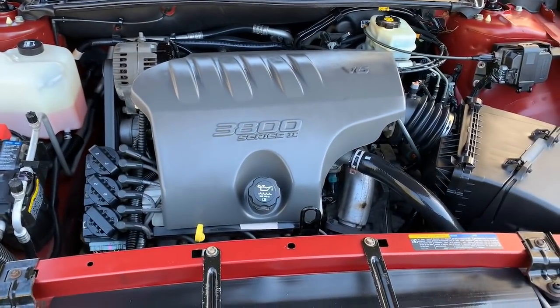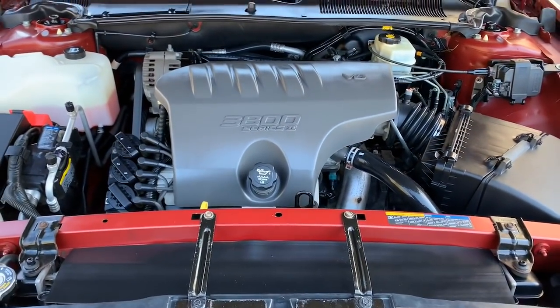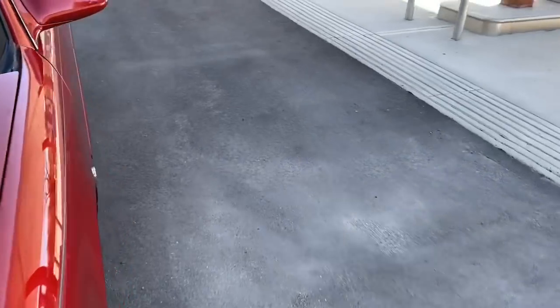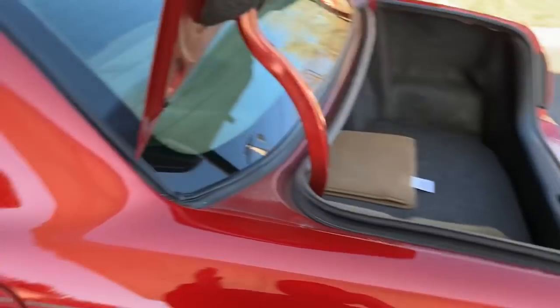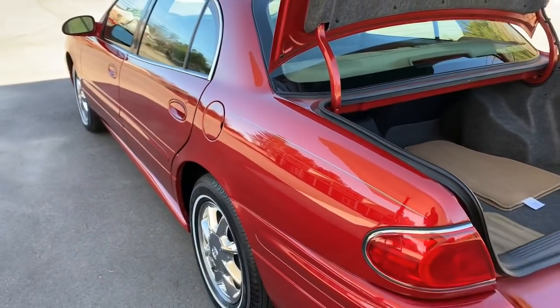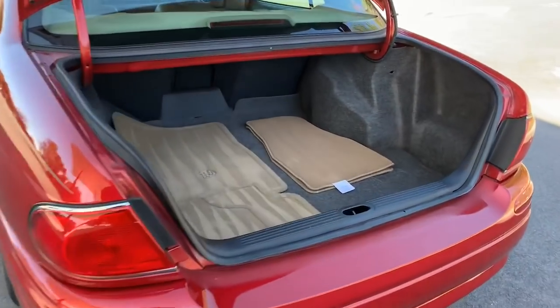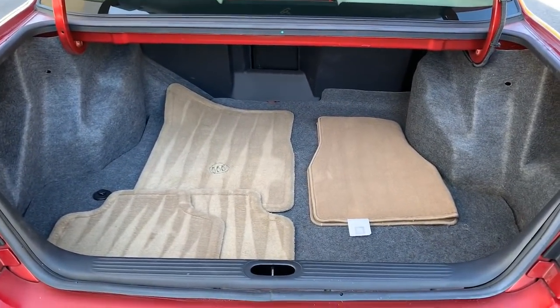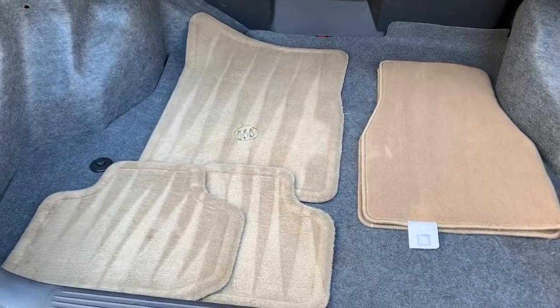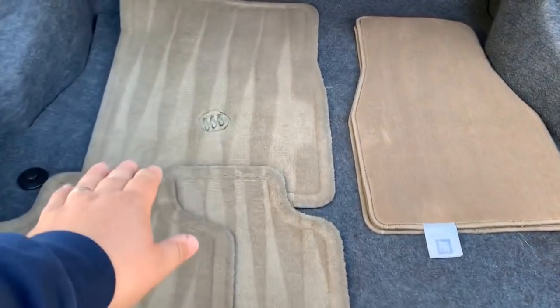And I'm gonna show you some of that maintenance history I have in just a minute, because I have two announcements to make on this car. One of them I can tell you right now. If you don't like red, this is not the car for you, because this car is just very, very red. Crimson metallic, or crimson pearl, I think they called it.